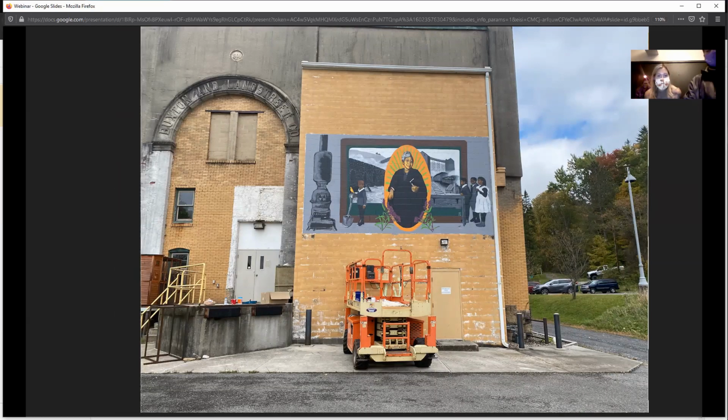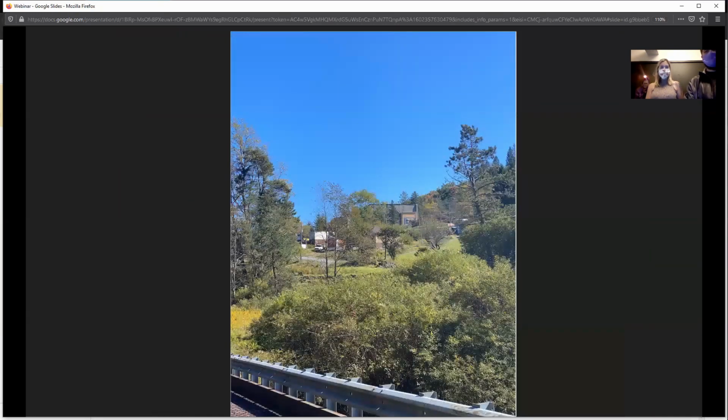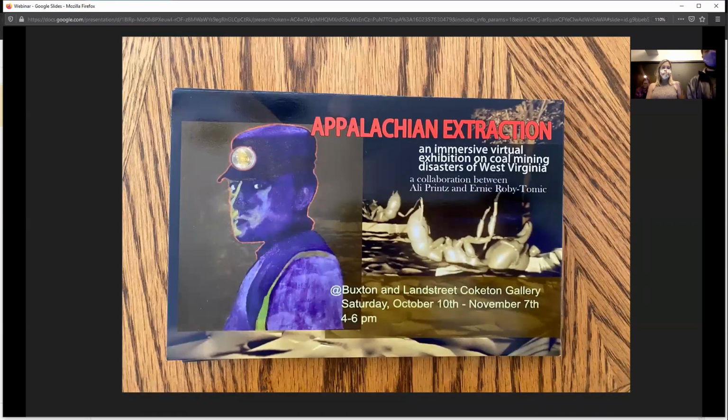So another view of the mural with the lift that we used to paint it. The infamous lift. Yes. And the mural is visible from Blackwater Canyon Trail. And I forgot to mention Friends of Blackwater, which is also located in this building. They provided us with a lot of source material to build this mural. And there's the mural from the trail. Another shot. And this is our show card for Appalachian Extraction, which obviously is happening now, but it will be going on until the 7th of November.